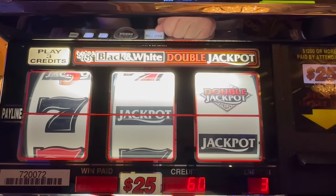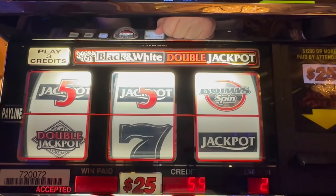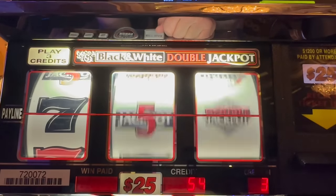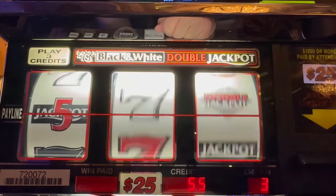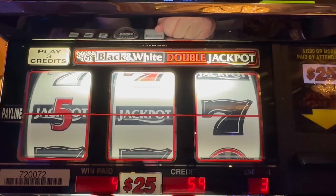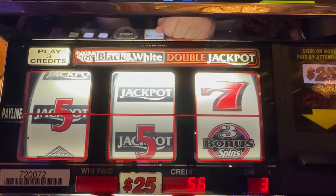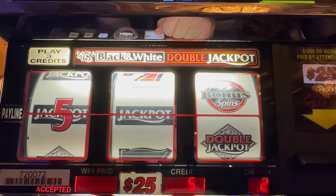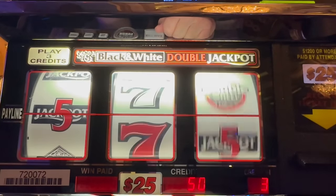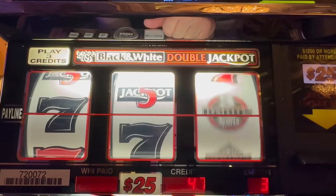$771,000 progressive, I can't even imagine how long this thing's been going. I imagine this is one of those machines that as soon as it pays, this thing's gone. Maybe we could do them a favor and line up three doubles and win it, and maybe they'll let me take the machine home with me.